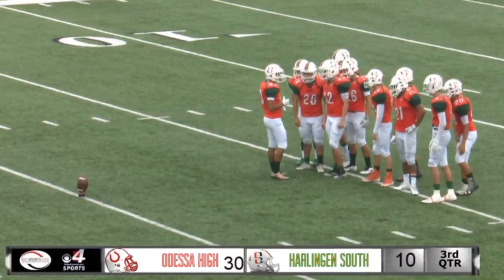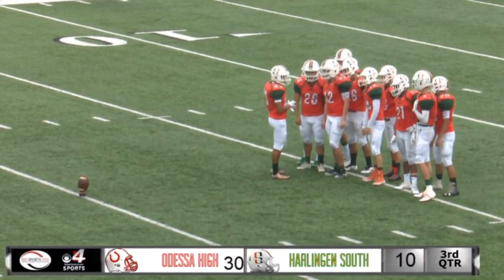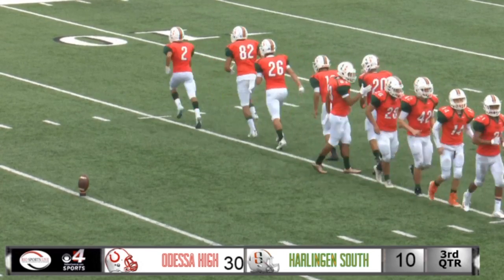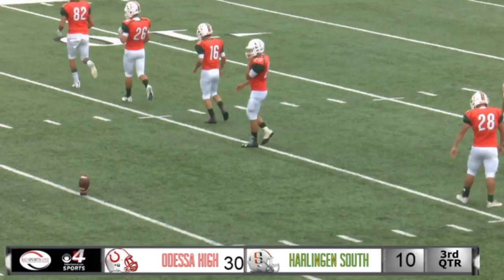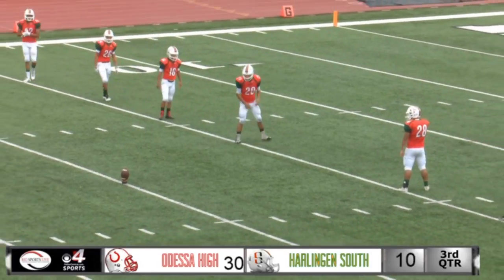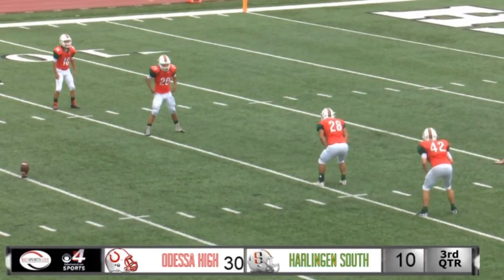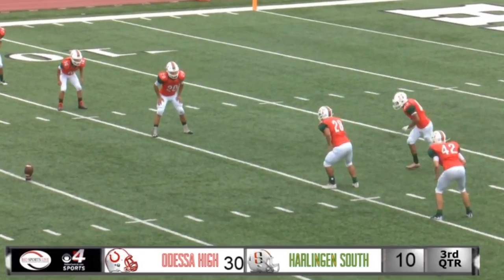Possible returners here for Odessa High. We've got some speed on the field now, so Odessa High, of course, has a hands team up front, though. I'm looking here, they got a couple running backs, a couple receivers, just in case. I don't know, we'll try something sneaky here, but here we go. Getting ready for the kickoff.